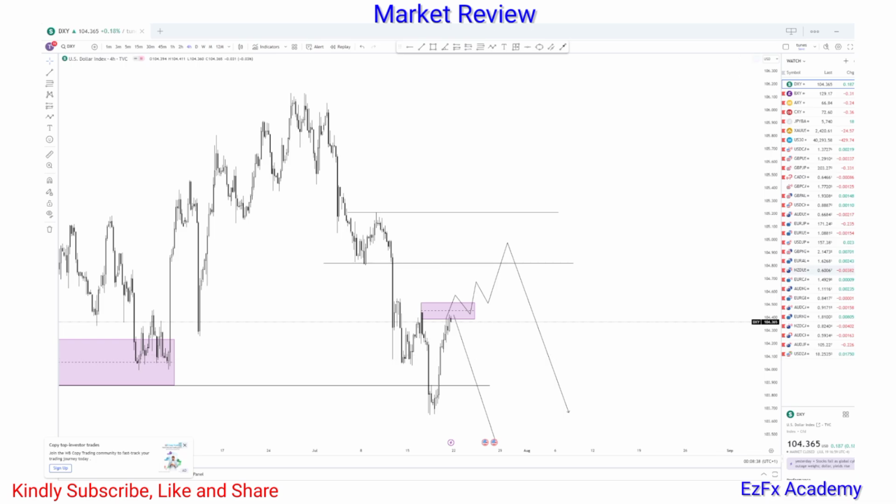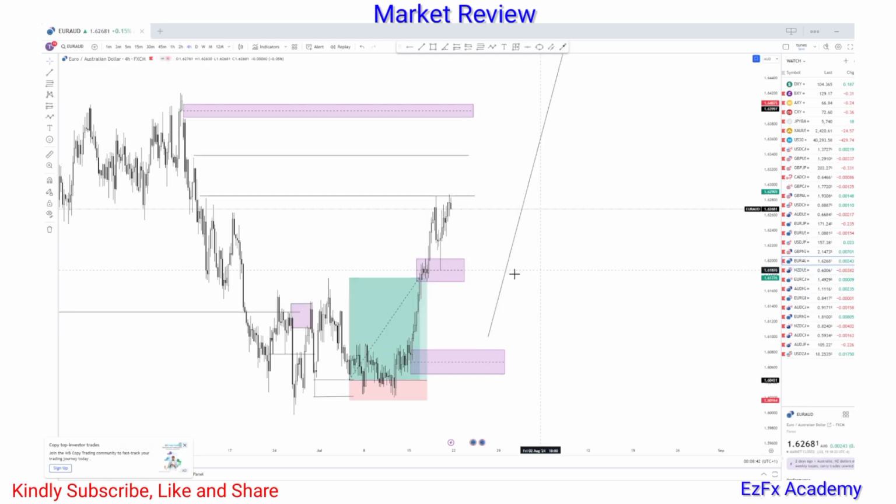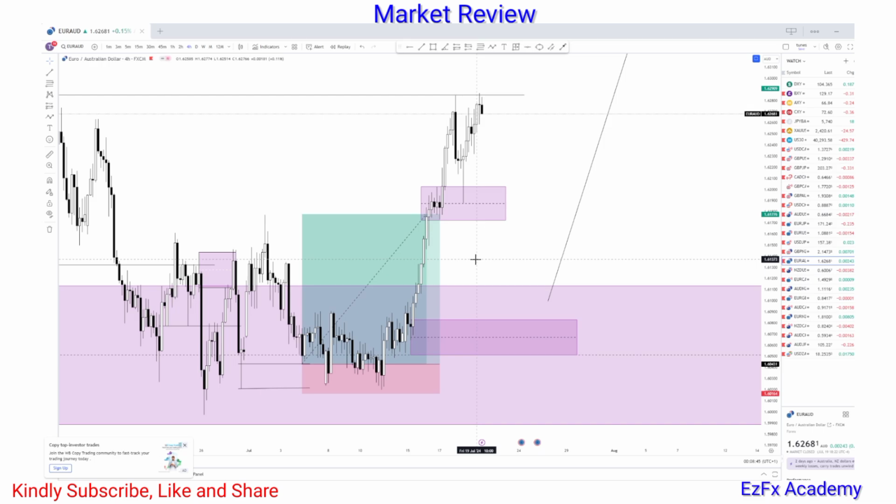All right, Euro AUD. Let's quickly look at what we were expecting on Euro AUD. During the Thursday live session, we talked about the fact that we're expecting a pullback, or just a simple break and retest type of thing. A pullback into this zone, and we got to see that pullback, and then we got to see that buy from there. Kudos to those who were able to take some profits off of this.